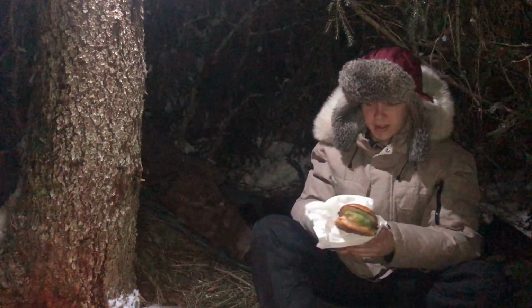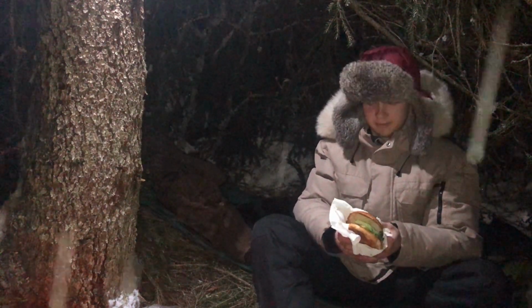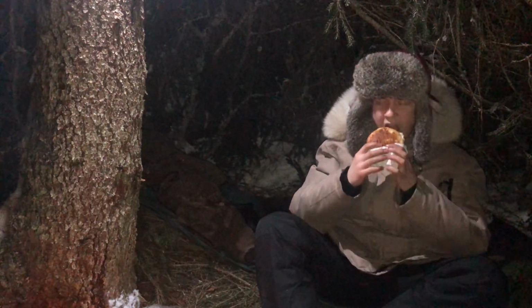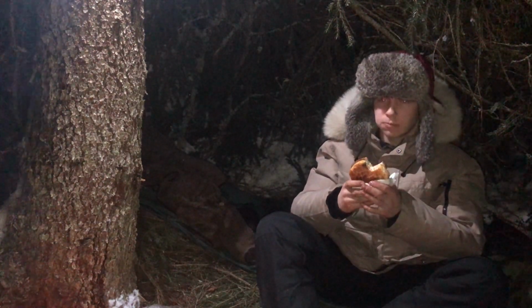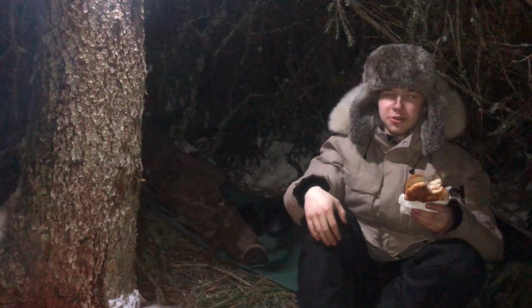Alright guys, here's the burger. Looking good. Let's give it a go. The second one. Extremely good.